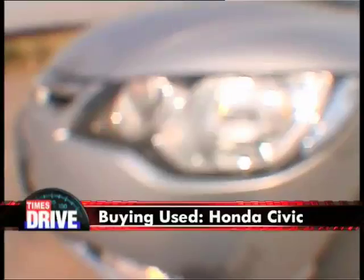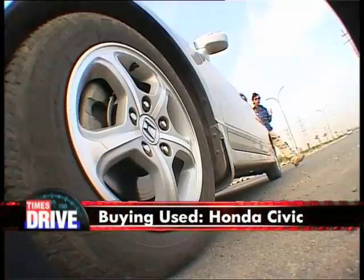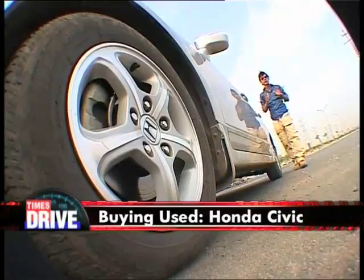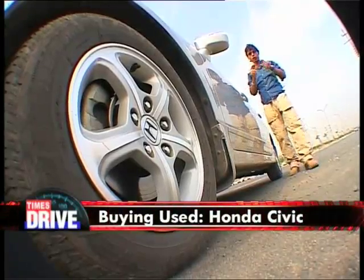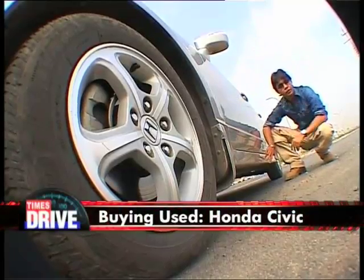A few checks are mandatory to ensure the car is in good condition. Now, the Civic is a pretty low-slung car and the Indian roads aren't particularly kind on its underbelly. So before you go out and buy one, squat down and check the sides for any dents or cracks.